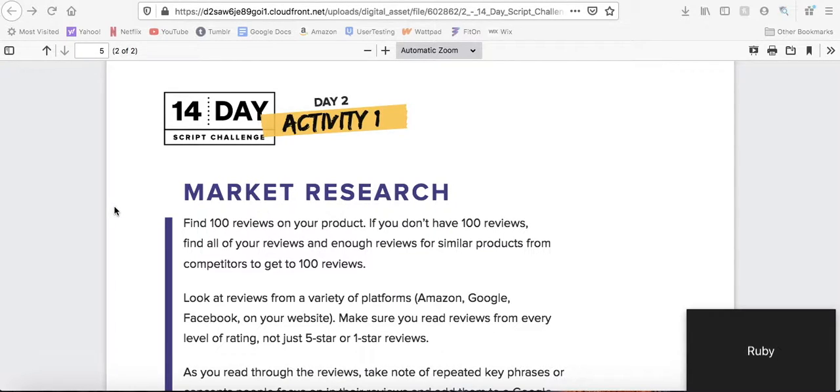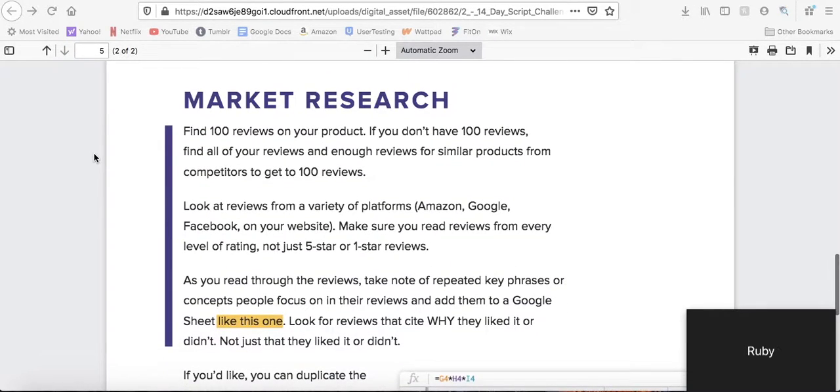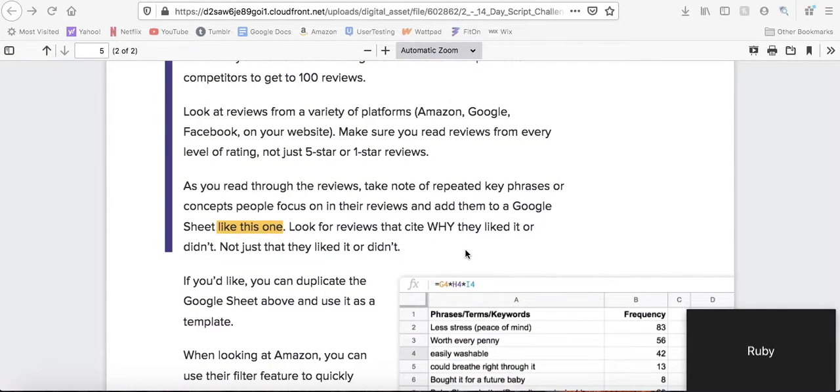Yeah. So I'm going to dive in. I'm going to go ahead and read this first page of the activity so y'all can see what we're doing, and then we're going to go over what we did for our activity. All right. So, like I said, we're finding the first 100 reviews on our product, and we didn't have 100 reviews because ours is just a prototype. So we actually looked at reviews for similar products. We did other types of apps that were kind of similar, and you'll see we broke it down into different categories. And then we looked on different platforms. We mostly looked in the App Store since it is an app. And we just took note of those repeated phrases and concepts that people kept mentioning.